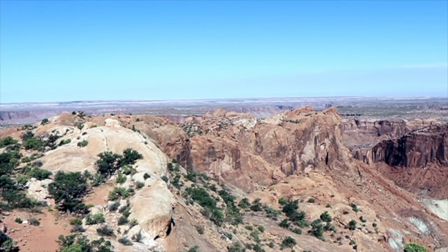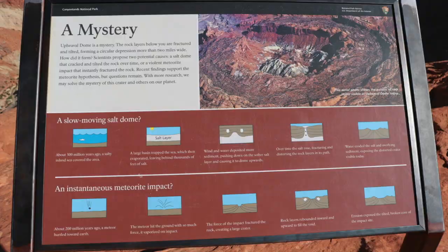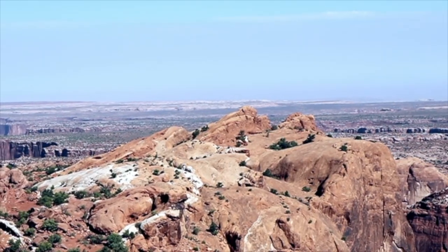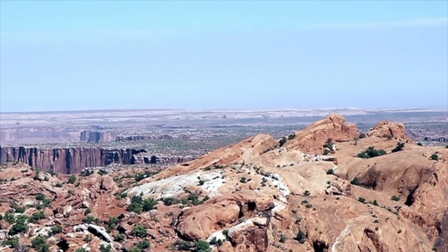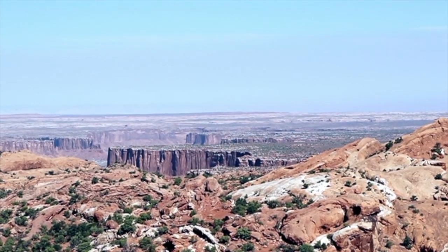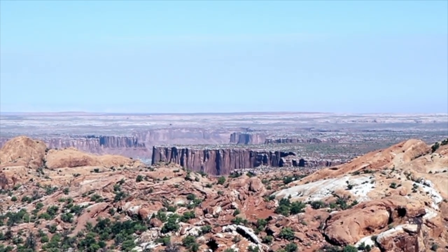Totally quiet, all you hear is the wind. Just about to the end of Overlook number 2. That must be where the Green River cuts through. Very reminiscent of the Grand Canyon.